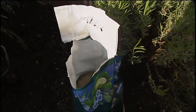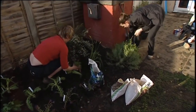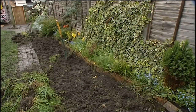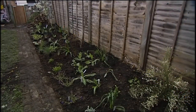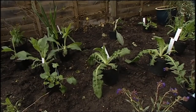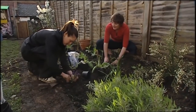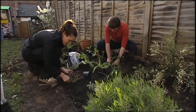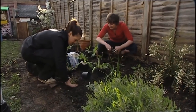Just a small handful of bone meal and a good drink of water is all that's needed now. Lisa's old border was too narrow and everything was struggling to survive. Now she's got the right combination of drought-resistant, sun-loving plants, which will pretty much look after themselves. I think that's started you off. Yeah. So I'm going to leave you to this. OK. And you'll enjoy it. This is a nice job, isn't it?